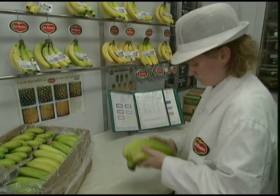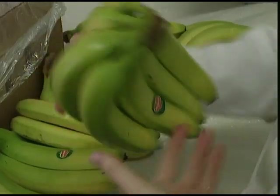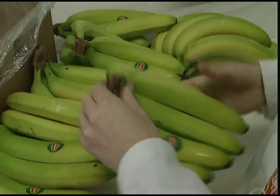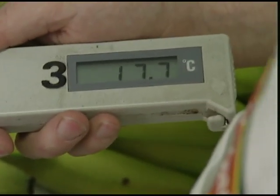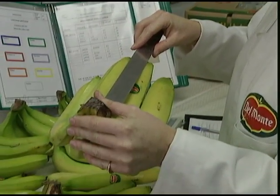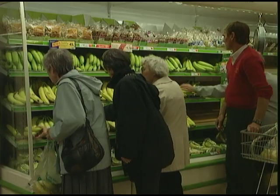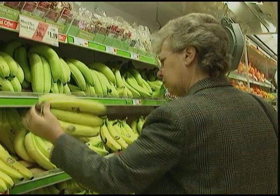We're looking at the critical defects and cosmetic defects. Critical defects being things like rots, bruising, heavy scarring, and cosmetics, anything that detracts from the nice nature of the skin. Del Monte is known as premium quality, so there should be very little in the way of cosmetics. The customer should find very clean fruit, limited scarring, and no rots whatsoever.